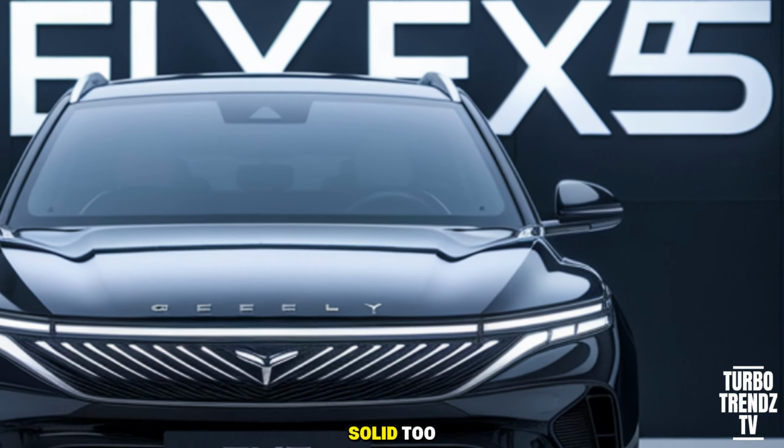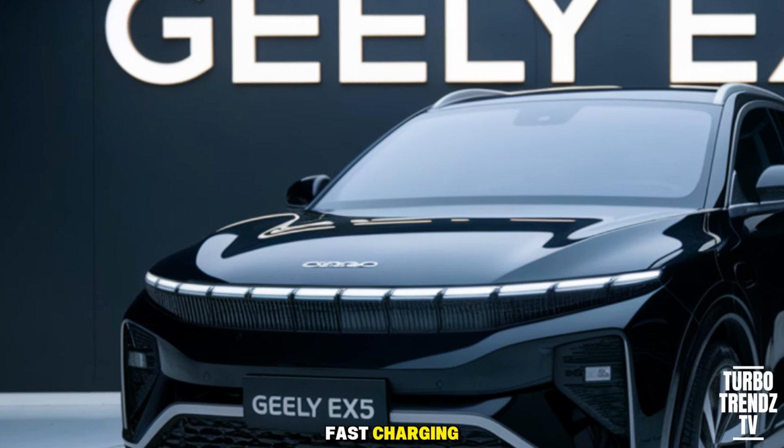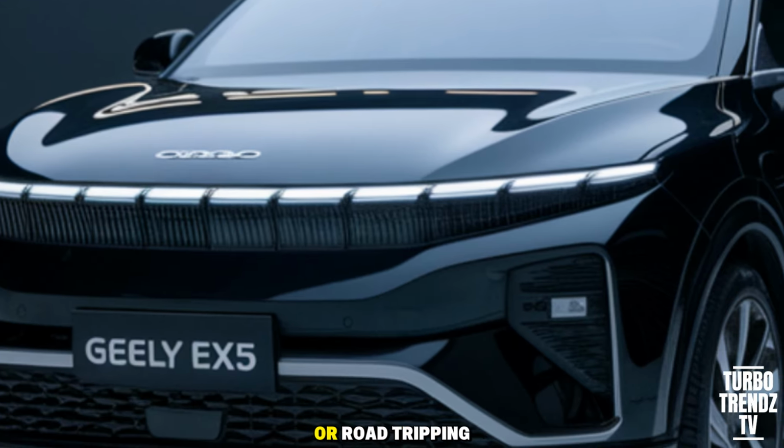Charging performance is solid too, 11 kilowatts AC for home charging, and 100 kilowatts DC fast charging, taking you from 10 to 80% in around 30 minutes. That means minimal downtime, whether you're commuting or road tripping.